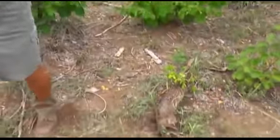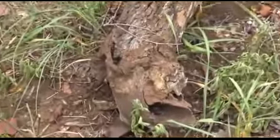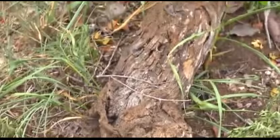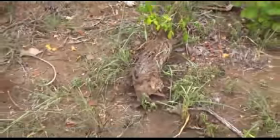It's one of the reasons why when we're off-road, we try not to drive over these stumps. They do harbor the most amazing things. And as you can see, it's a pretty unremarkable piece of wood that's just lying in an unremarkable place here in the bush, and yet has this entire castle underneath it.